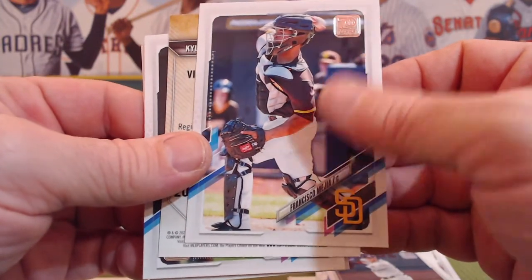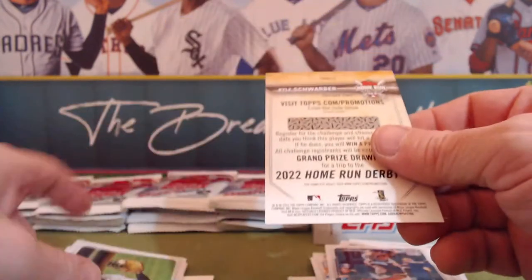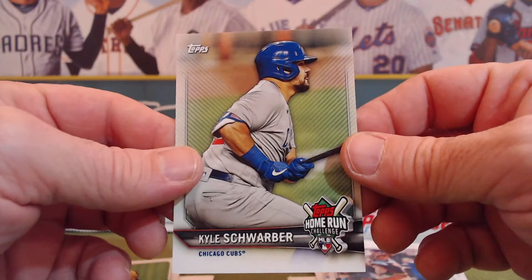So we got our home run card coming up next. Francisco Mejia. And we got a Kyle Schwarber. This one's probably going to go out to the Cubs, although he's been traded since.